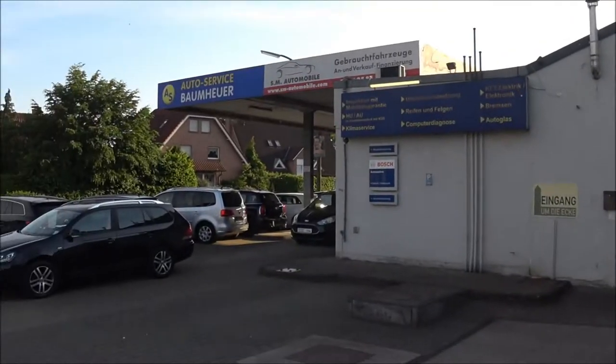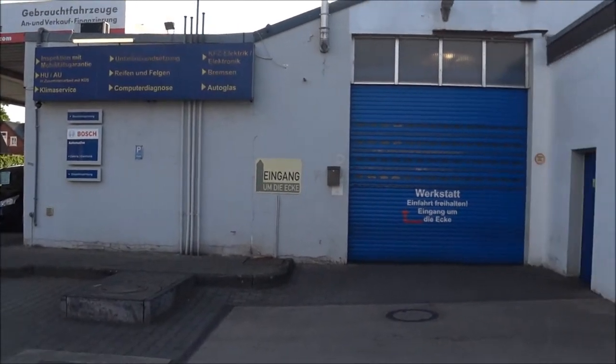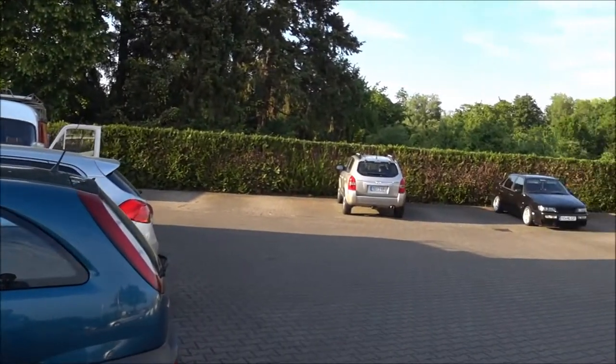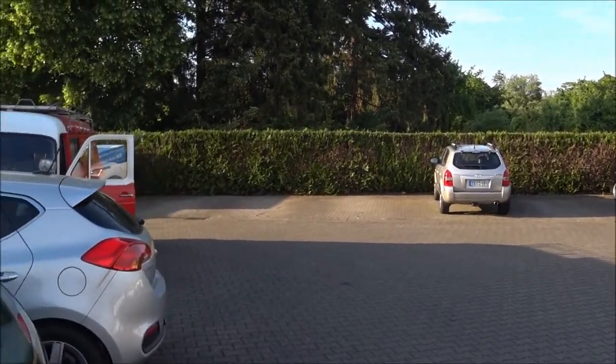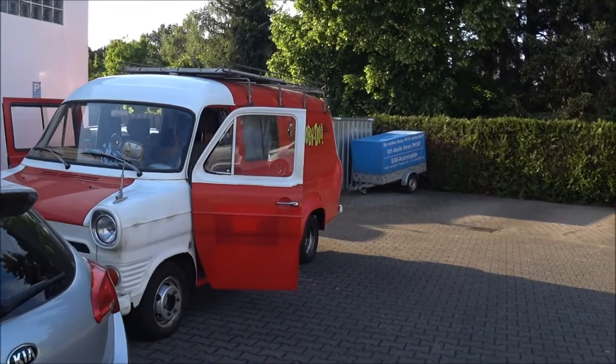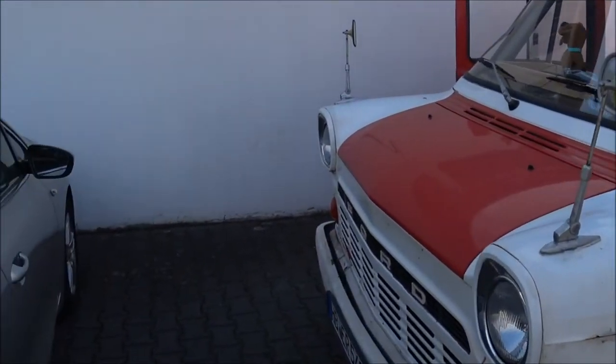It's evening time in Warendorf. So, and here it is, the car service station of Hardy Baumheuer. So, tomorrow we will meet, and then we hope we can repair the front axle part, which is really making a lot of noises on the right side. The bolt on the front axle.